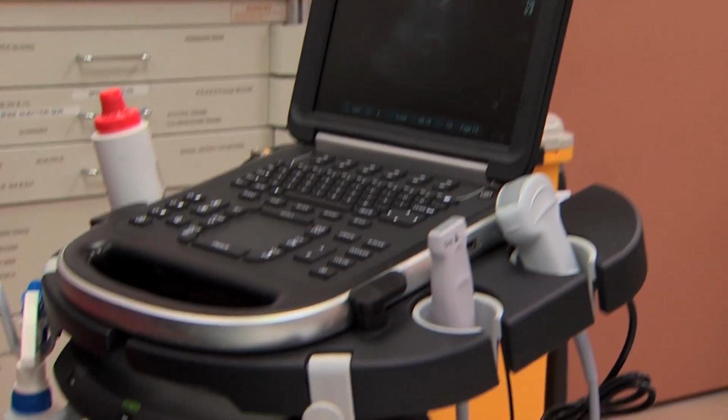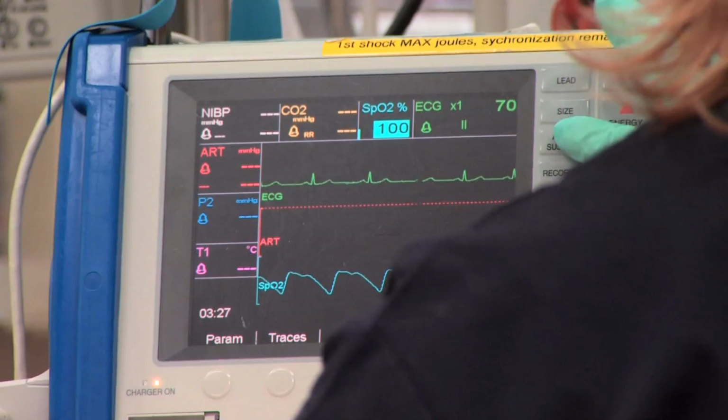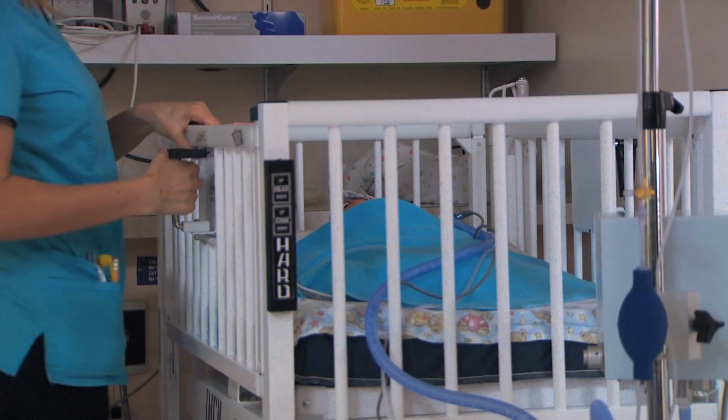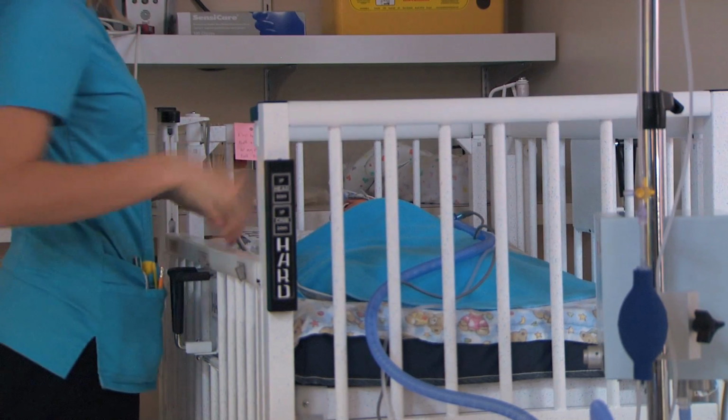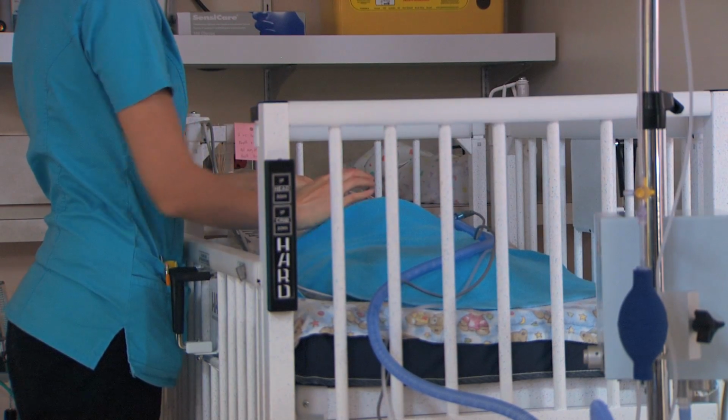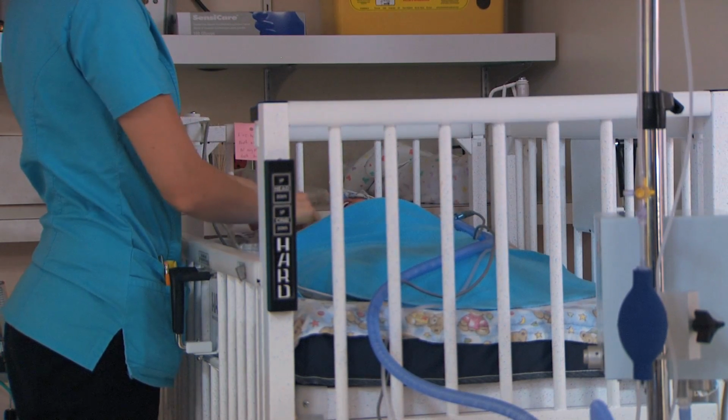imaging equipment, to be able to get an X-ray, to get a CT scan, to be able to monitor vital signs, and then at the very end is to actually provide life support, because we have patients who are on ventilators whose lives are literally being held in the balance because of a reliable electrical supply.